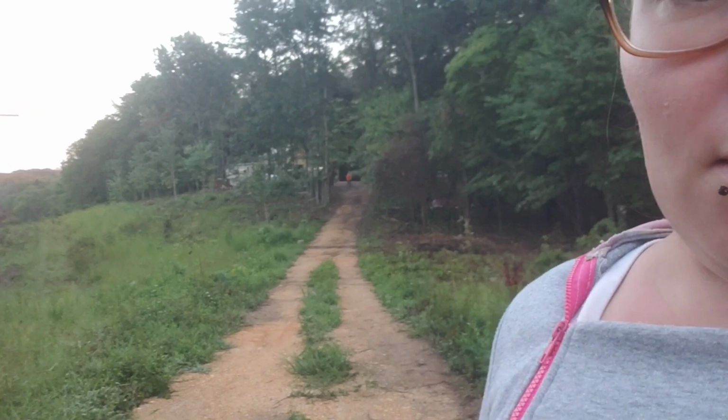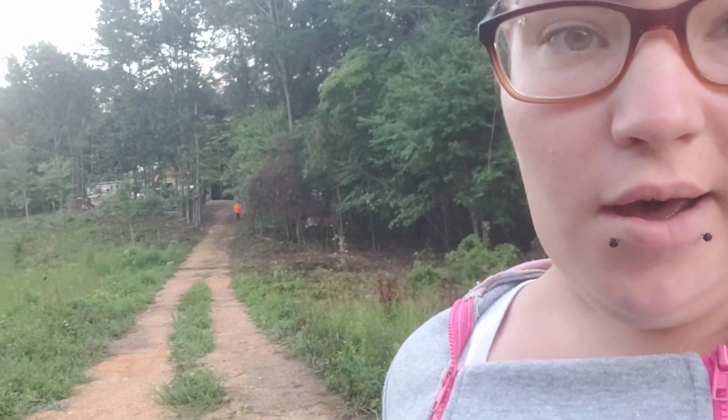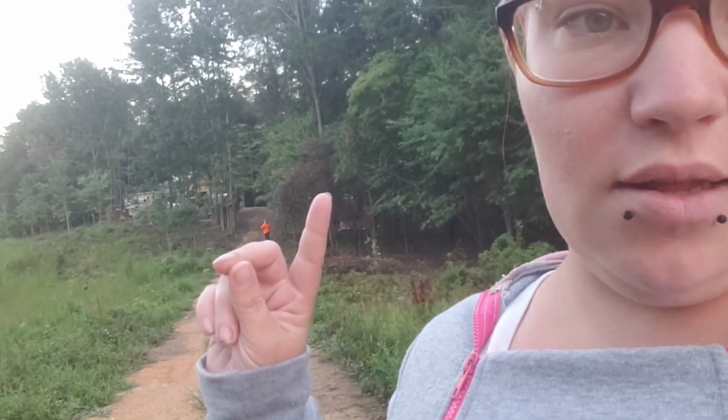Right now, the littles keep running back and forth. Hazel and Jada, they're coming. That's the shed up there. We're staying in the RV.